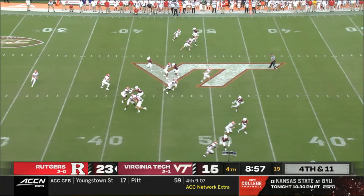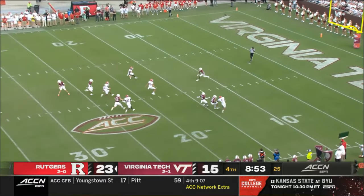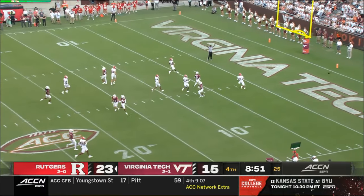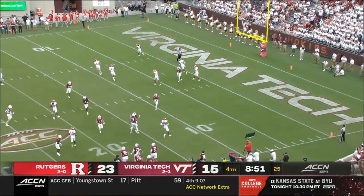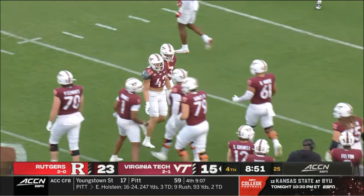4th down. Anderson will let it fly. It's a good kick, end over end. Lane's going to let it bounce into the end zone for the touchback. Hokies have the momentum, and they've got the ball down 8 when we come back.